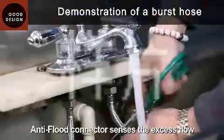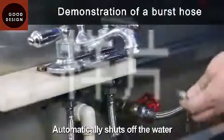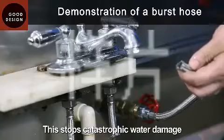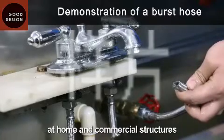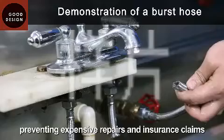Anti-flood connector senses the excess flow, automatically shuts off the water. This stops catastrophic water damage at home and commercial structures, preventing expensive repairs and insurance claims.